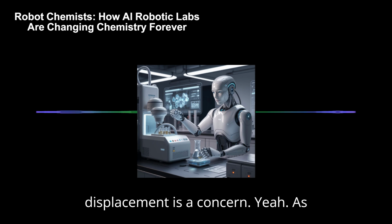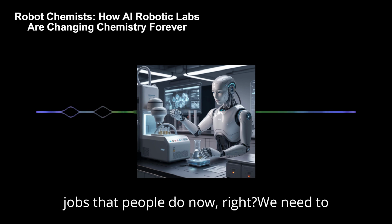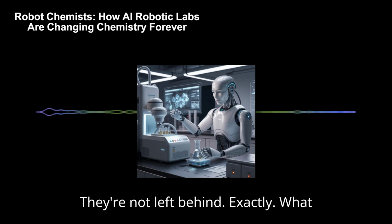Well, job displacement is a concern. Yeah. As robots get better, they might automate jobs that people do now. Right. We need to think about retraining those workers so they're not left behind. Exactly.